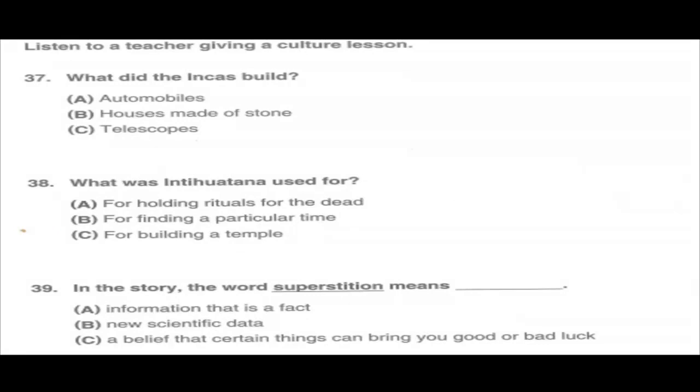Listen to a teacher giving a culture lesson. Okay, I'm going to show you some pictures, and you tell me anything that comes to mind. I think I know the place, but I can't think of its name. I saw it on a TV show on the Travel Channel. Is that place in Peru? Yes, this is the city of Machu Picchu. It is in the Andes in Peru.